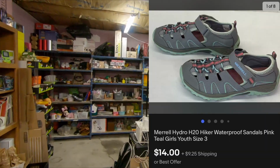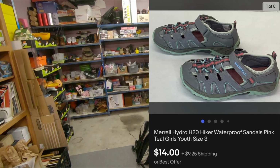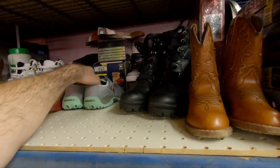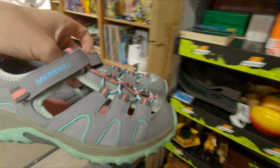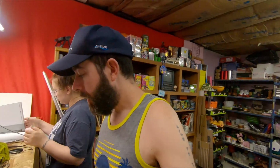And then next thing going out is Merrell Hydro H2O Hiker Waterproof Sandals. No code, but I see them right here. There we go. These little tiny shoes here. And for those, I accepted an offer, $14 plus shipping. I paid, I think $2, maybe $1. It wasn't a lot. $2, $1-ish, somewhere in that range. But $14 plus shipping. I like it.